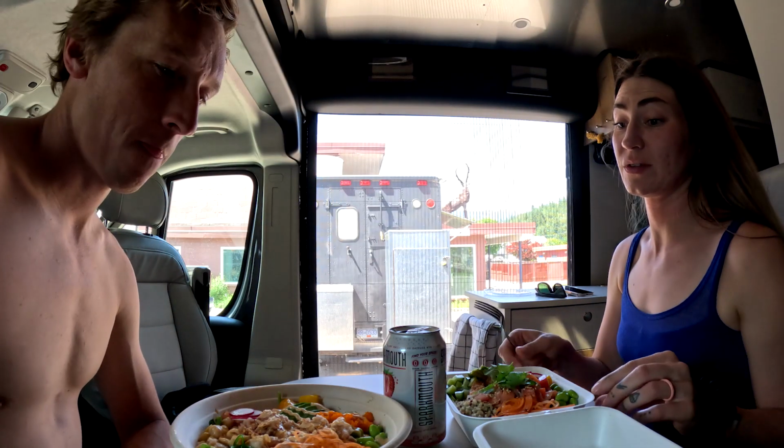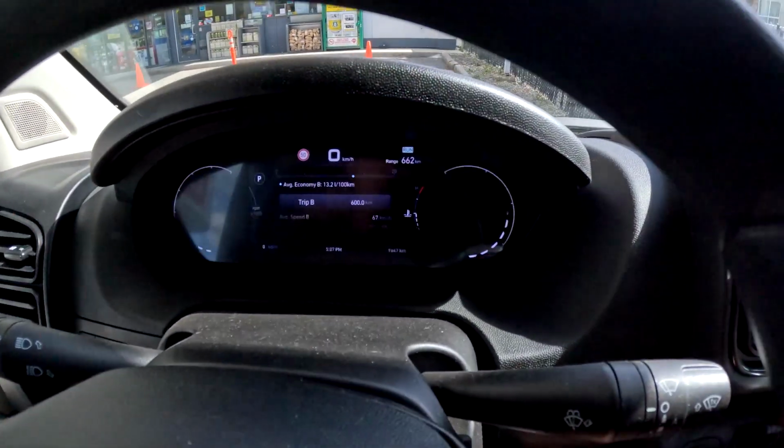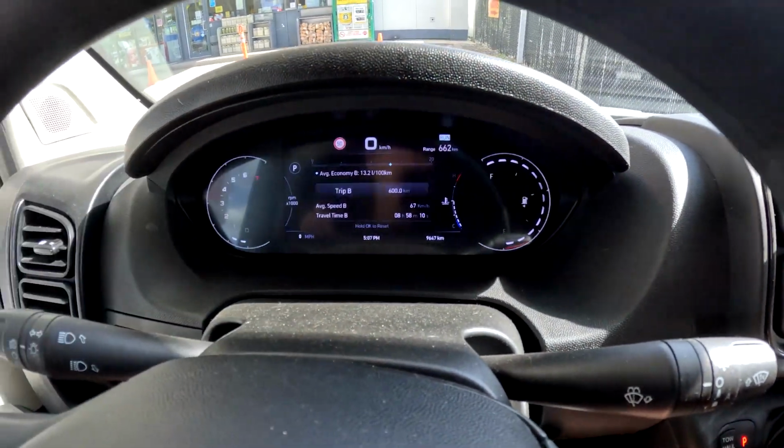Yours looks so good though. So we went from Canmore to Revelstoke, up and down a mountain, all through our campsites and everything, and we went on 1 tank of fuel, which is 83.5 liters. We were able to get exactly 600 kilometers with the van. And this is an Airstream Rangeline, so that's about the fuel economy we get. It's 13.2 liters to 100 kilometers when you're not driving like an asshole.